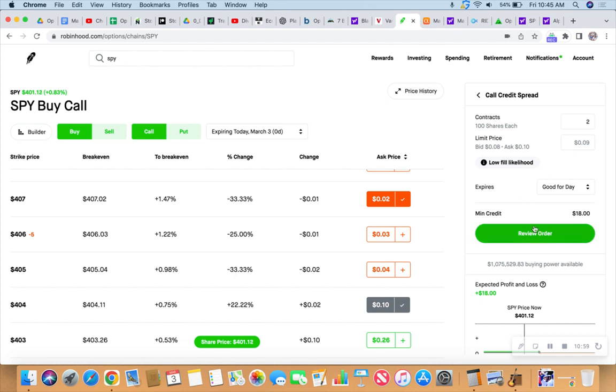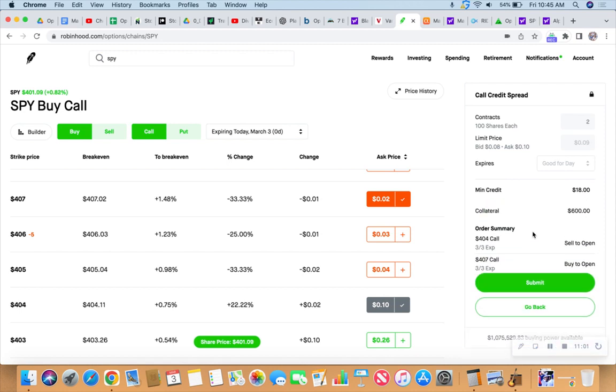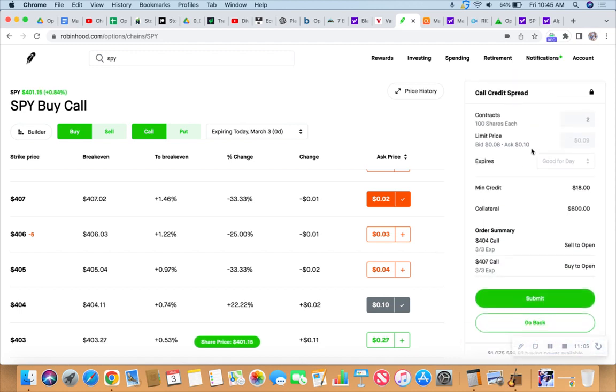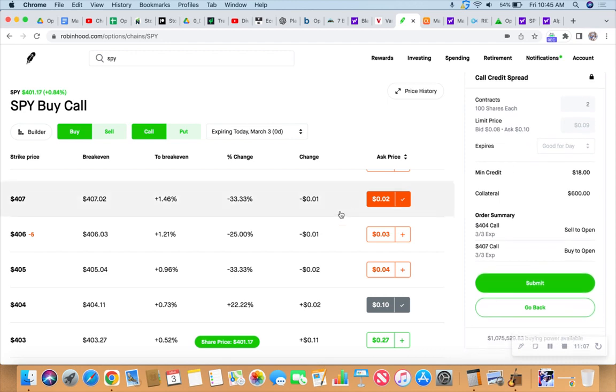2 contracts, $18. If we review that order, we're going to hold $600 in collateral because, again, it's $3 wide, right? So we got a 404. We're selling and we're buying back a 407. The difference in that is $3, and it's 100 contracts or 100 shares each. So that's 300 times the 2 contracts is 6.